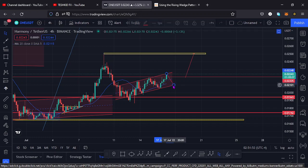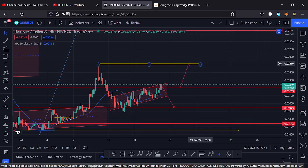Maybe we might hit the lower side of the channel, then have another bounce to the upper side to try and break above that key area of resistance. And if we lose that key area on the channel and we break below it, it's possible that the price of Harmony 1 might go back to around the $0.19 mark, then maybe find support over that area, and then have that pump to the upper side, and maybe first have our target area at around the $0.025 mark, where we made that high and we need to break above it. So those are the key scenarios that I expect to play out.